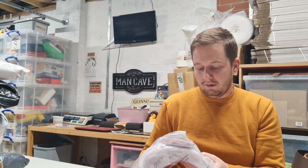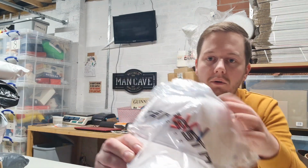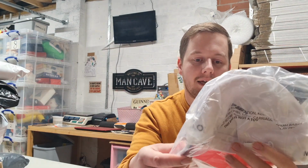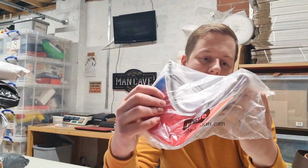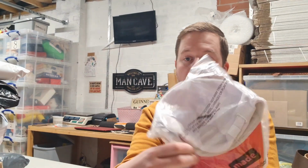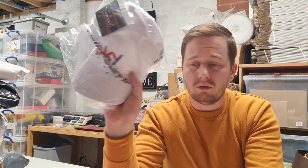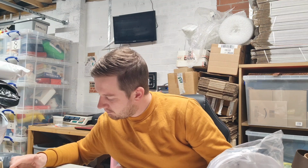This is nice. This is a Ferrari cap with the Sky logo on it, if you can see that. Sky Tempesta Racing, 2018-2019. Not sure if it's Formula 1 or some kind of racing, but Sky Tempesta, £6.75, and I'll be looking at getting £12 on eBay plus post.